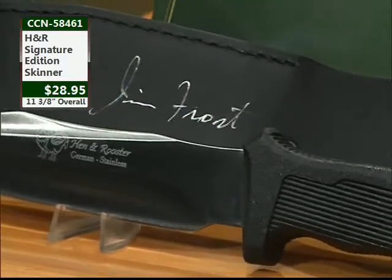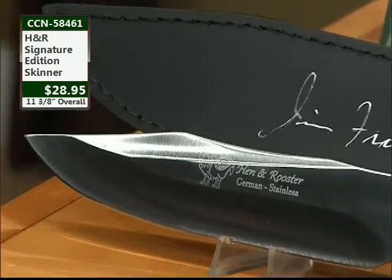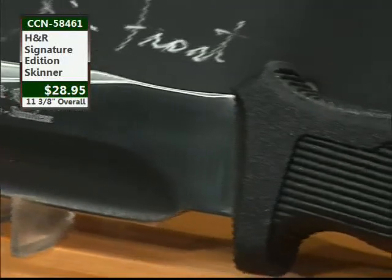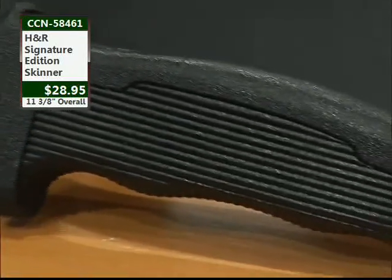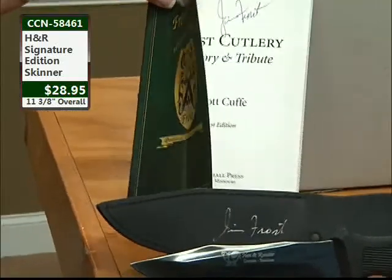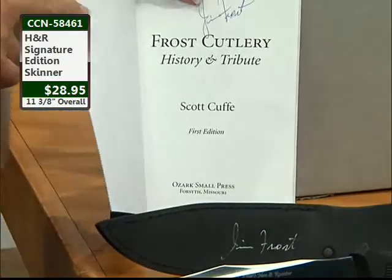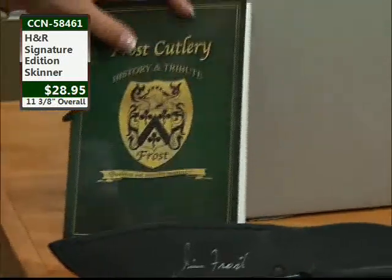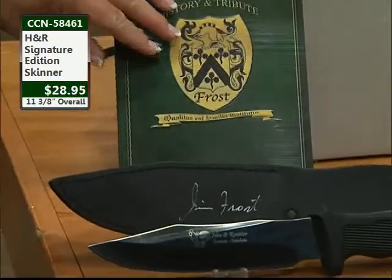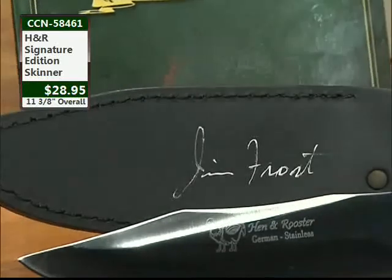$28.95 is your sale price. The book that Jim Frost is adding on absolutely free is valued at $26.88. And then the autograph is icing on the cake. The autograph is honestly priceless. You can't even put a price tag on that autograph. That's something that will make this a collector set for many, many years to come. He's autographed the book, and he's also autographed the back of that leather sheath. Unreal.